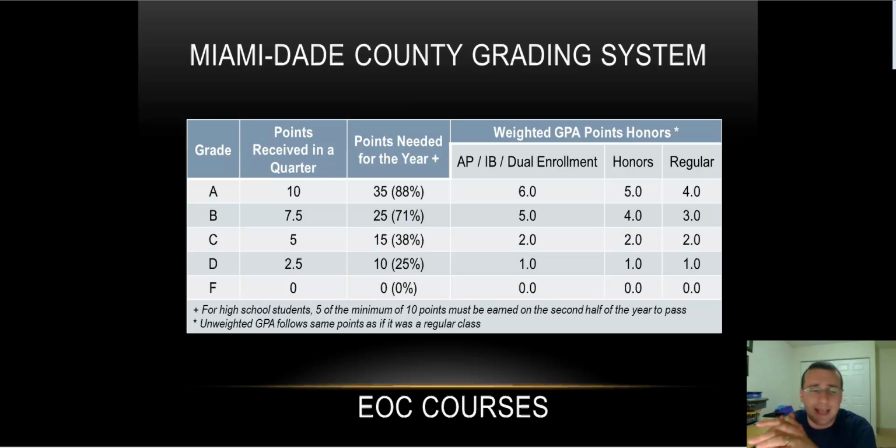Now, notice how the percentage of points that you need shows you a picture that the educational system is actually not asking for that much. Now, it is kind of hard to get an A and a little hard to get a B, but definitely very easy to get a C and very, very easy to get a D. And it's kind of ridiculous that you can even get a passing grade with only 25% of the course completed. But remember that a D is not going to be enough to pass high school. You need a 2.0 average to graduate from high school. So if you get Ds in all your classes, that's not going to be enough.